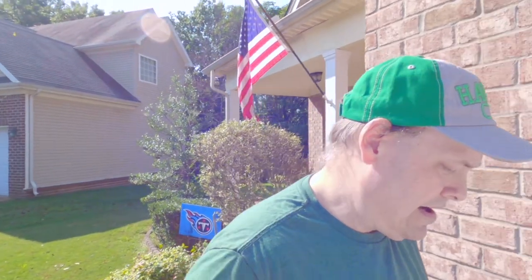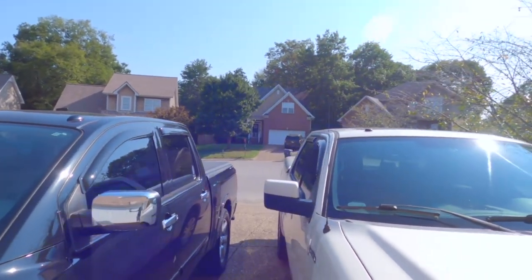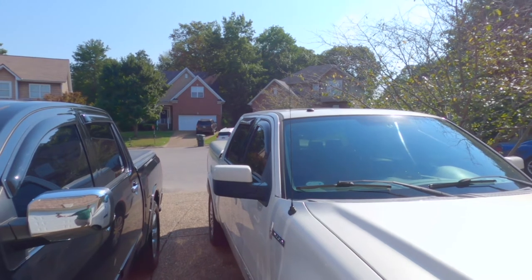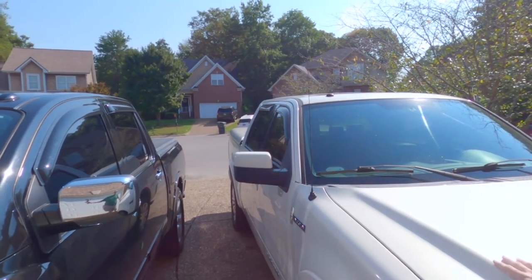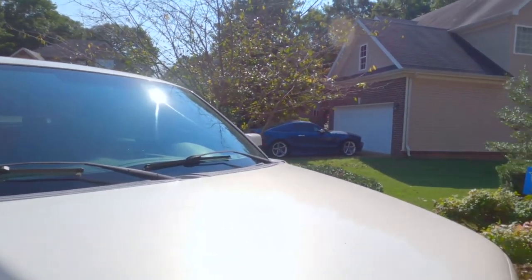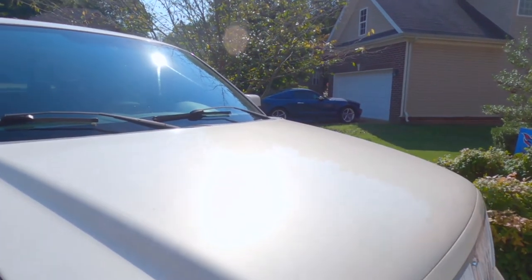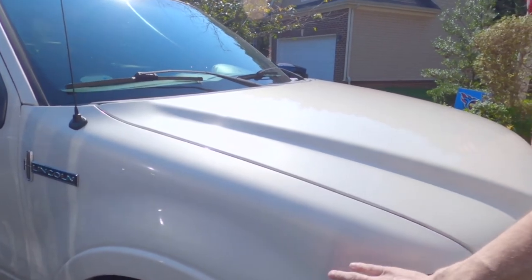It would make a decent camper, get to camp type vehicle. The downside to it would be the fuel mileage. I mean, I get a little bit better mileage than he does in this thing. But as far as the truck's been sitting outside, it's been outside all of its life. So, outside of some real heavy dirt that it needs a good hand washing, the body is in good shape. There's no rust anywhere I have seen.